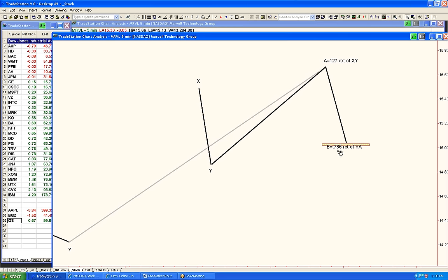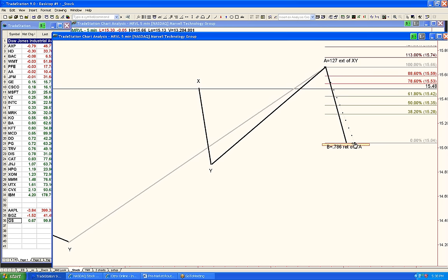Now, if B equals a 78.6% retracement of Y to A, what generally happens is price retraces back to a level about where that prior X point was, or it uses a C point of the 38, 50, or 618. So C, in this case, can equal a 0.382, 0.50, or 0.618 retracement of prior swing A and B, or the same level as point X.